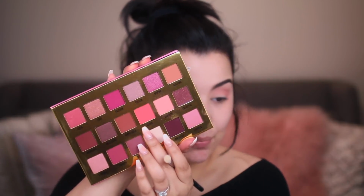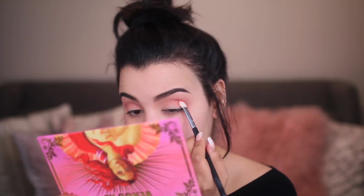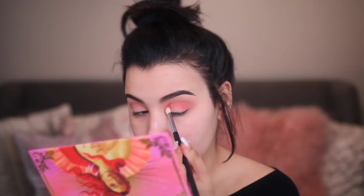I'm now just gonna switch brushes. I'm gonna use a Sigma E25 blending brush, and I want to pick up the shade called Flora. This one right here, which is that really bright pink shade. It's just been calling my name ever since I opened the palette, and I was like, all right, I'm gonna use you even if I use you in the slightest bit. So I'm gonna pick up a little bit of that shade on a Sigma E25, and I am just gonna work it into the socket of my eye. So I'm gonna take her and I'm just gonna go back and forth.